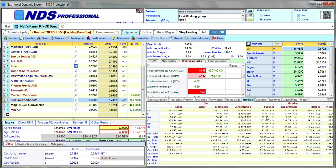This is more of a normal number for what is actually being delivered to cows today. So now we can start implementing MINAD into the diet, but one of the things we have to do with MINAD first, before we just start plugging it in, is change the classification of MINAD to a buffer. The reason we have to do that is that it is currently classified only as a mineral, and without that, these numbers are going to change drastically, showing that the rumen is not going to be as healthy with MINAD in there because it doesn't have any buffer capacity. So we need to reclassify MINAD as a buffer.